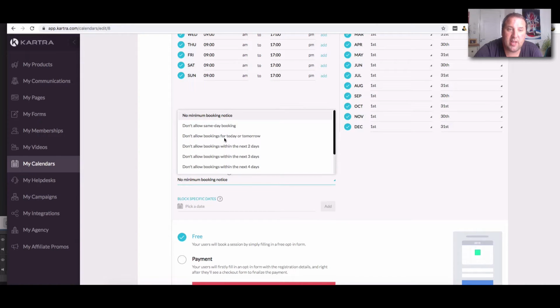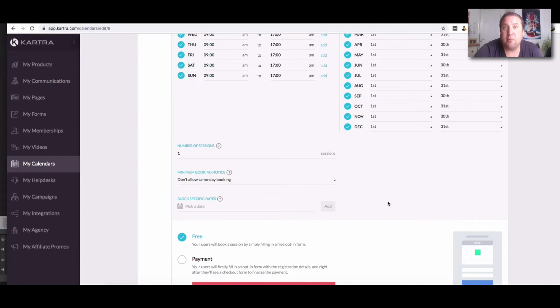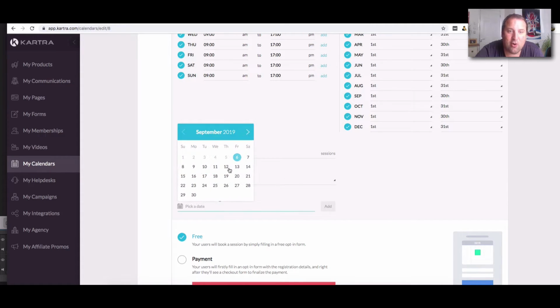Now here you can put in don't allow same day booking. Now I always select that because you can be kind of caught unawares if you're out doing a bit of shopping or something like that. And obviously you want to do that. And then you can block off specific dates.